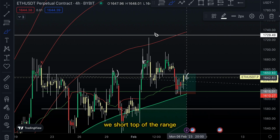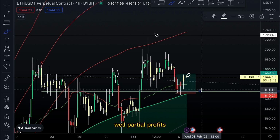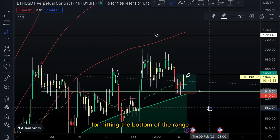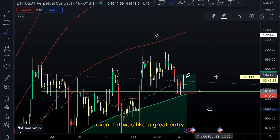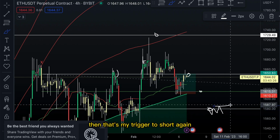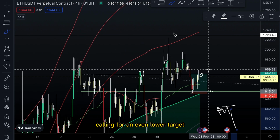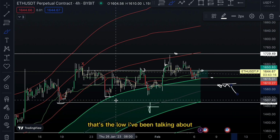Like I said, we short top of the range, take profits at the midpoint. Well, partial profits, holding the rest of the position for hitting the bottom of the range. So you would close everything here, even if it was a great entry, and then you would wait. If it did break below, come back up and couldn't get back in, then that's my trigger to short again, calling for an even lower target. Probably taking out this low right here, around 1500. That's the low I've been talking about for the past few weeks.